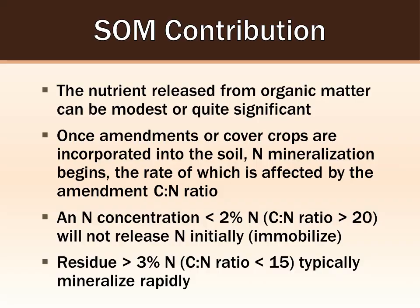Let's take a look now at the contribution that basic soil organic matter can make to the nitrogen status of an agricultural soil. Any organic matter contained in the soil can also make a significant contribution to plant nutrition, as some of the organic components within it are mineralized. As was said in a previous video, a carbon to nitrogen ratio of about 20 is often used as a cutoff point in determining whether an organic addition will create a situation of immobilization or mineralization.